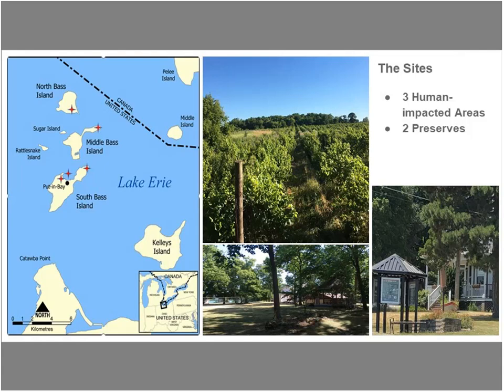So we looked at 5 sites. 3 were human impacted sites and 2 were preserves. The 3 human impacted sites we looked at are shown here. The first one is North Bass Island, it's a vineyard. And then the second one is right here on Gibraltar, and the third is the Bayview office on South Bass. You can see from the map we got all of the South Bass Islands covered. The stars are all the locations.